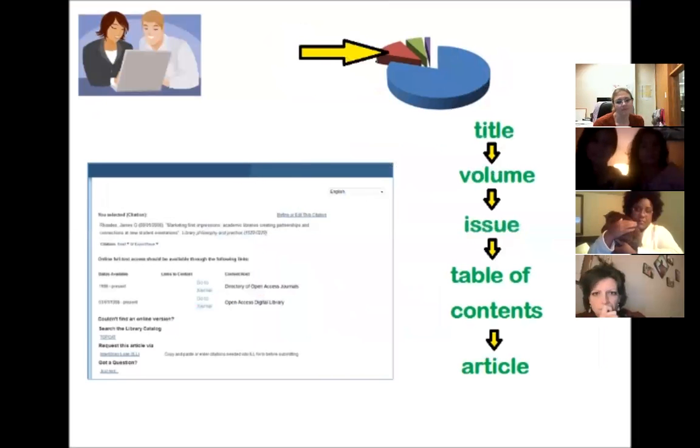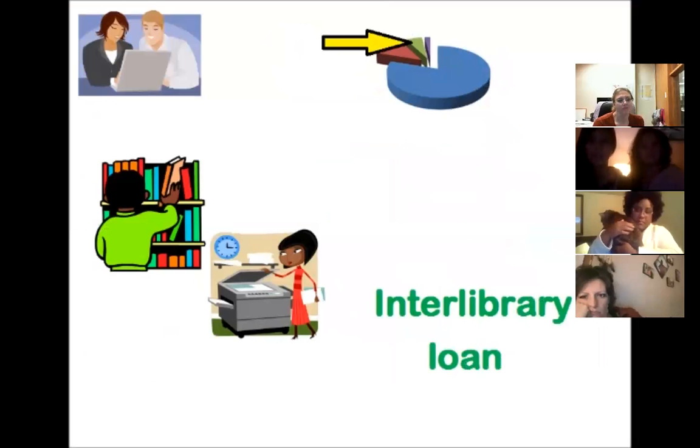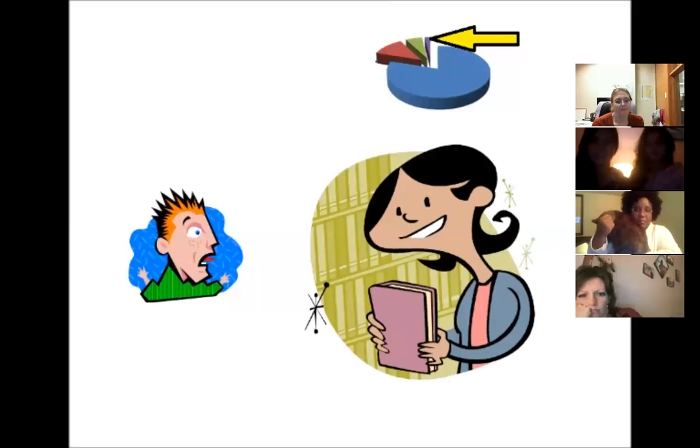Then there are times where you're actually going to end up using a link resolver page where you may have to click on the title and then the volume, then scroll through to the table of contents until you find the article and then click on it to get it. Sometimes you may actually have to come to the library, pull it off the shelf, check it out, read it, or make a scan or photocopy. Or perhaps the library will have to order for you via interlibrary loan. There's also a tiny percentage of time when you can't figure out how to get your hands on it, and you may have to speak to a librarian.